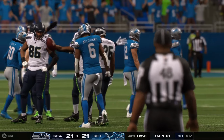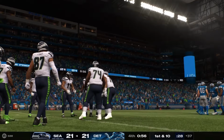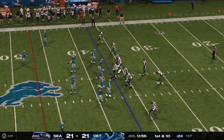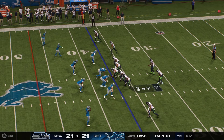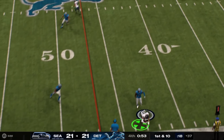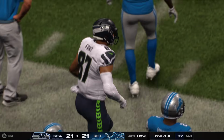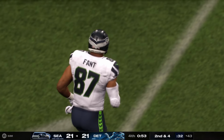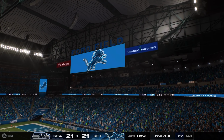The Seahawks offense about ready to take over once more. This one tight throughout, all level at 21, as they'll search for a go-ahead score. Here's 1st and 10. From the gun, it's Geno. This one complete to his tight end Fant. Certainly not the biggest play of the day, but a good example of picking up positive yardage, staying ahead of the chains by a well-timed ball and a well-timed route.